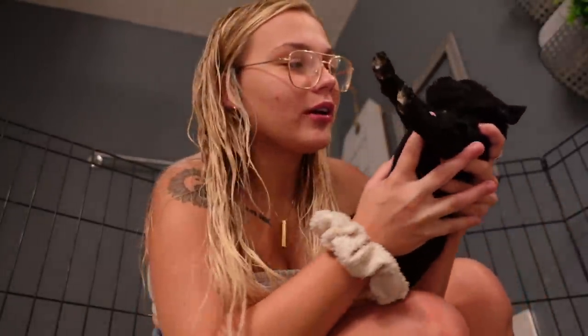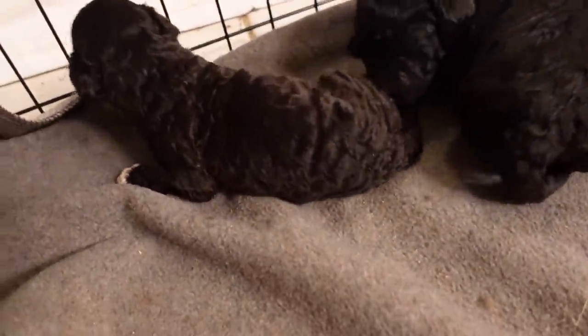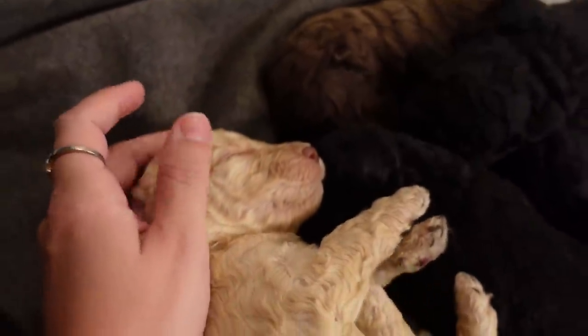Look at how chunky this one is. So cute. They're just getting bigger and bigger every single day. It's so crazy to see. And now they're starting to walk and they look like little grandpas trying to walk. They're just very, very slow moving. It's just funny to watch. They're so cute though. Little cuddly bugs.